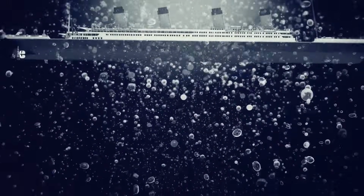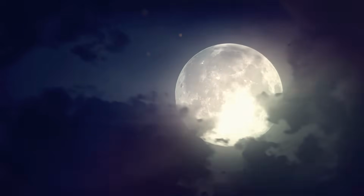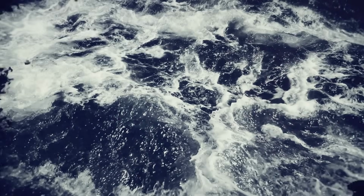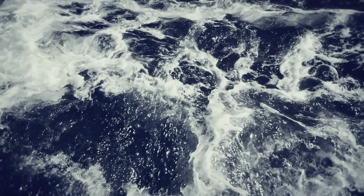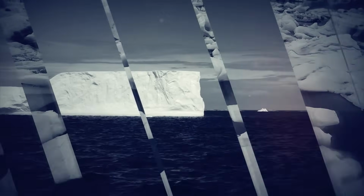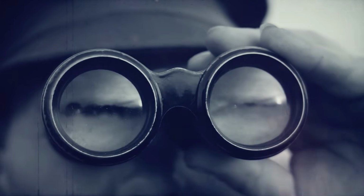There are many theories about what really led to the sinking of such a giant. And one says a full moon from a couple of months before could be one of the reasons. It may have created very strong tides that sent a flotilla of icebergs southward. This was right in time for the Titanic's maiden voyage. Research says an optical illusion prevented the ship from getting help.